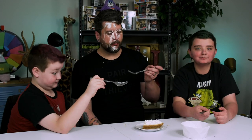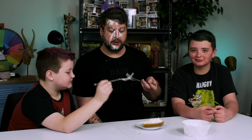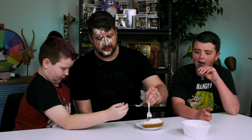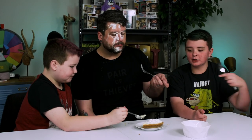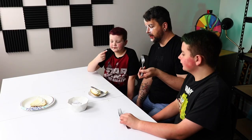Woo! I love it. It tastes like a popsicle. It's very good. I like the whipped cream topping. Definitely love the graham cracker crust. And it's got plenty of tanginess, but it's not too much. It's a little bit too much for me, only a little bit. Dial it back a few points, but other than that, it's really good.